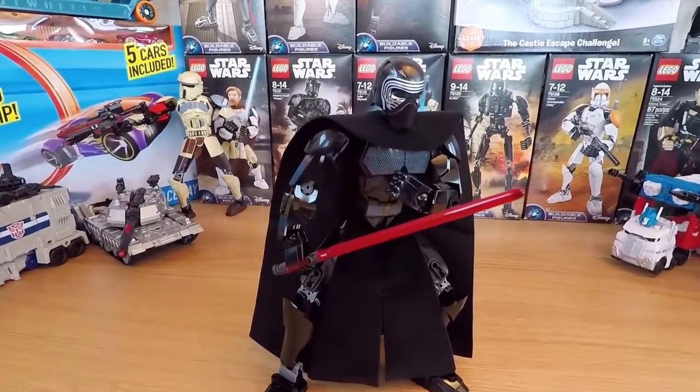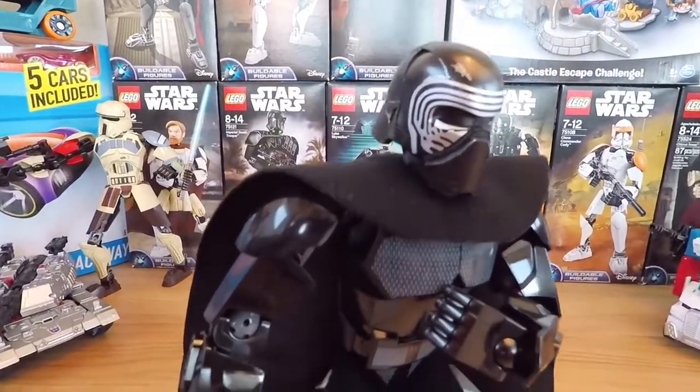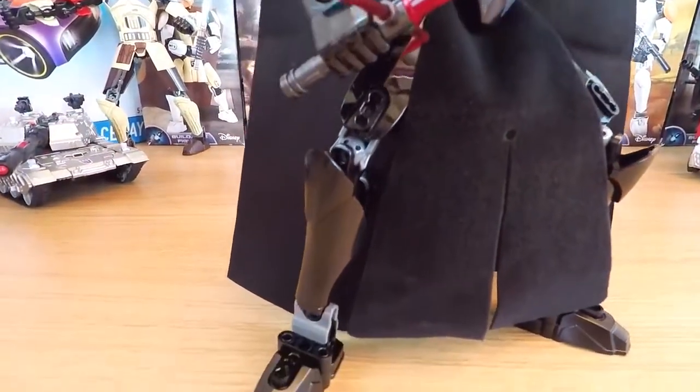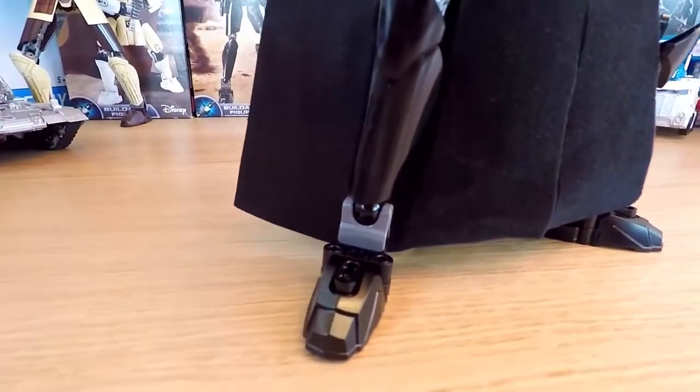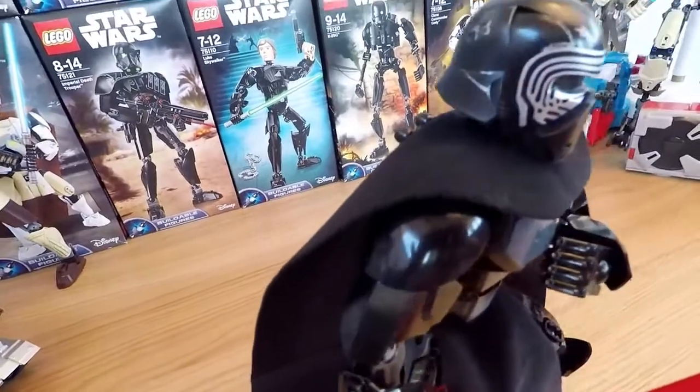This Kylo Ren buildable figure is awesome, with some pretty amazing attention to detail, and is pretty completely movie accurate. I think the proportions are good, and nothing looks too large or small. Lead the First Order into battle with buildable and highly posable Kylo Ren.